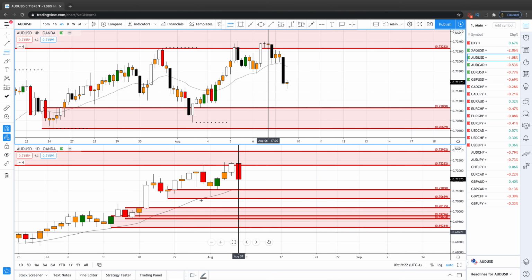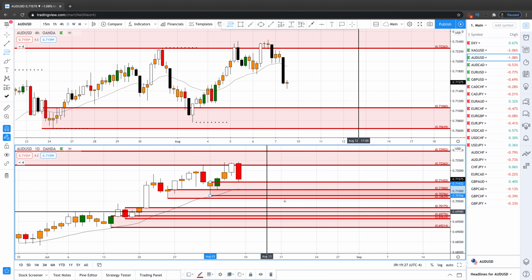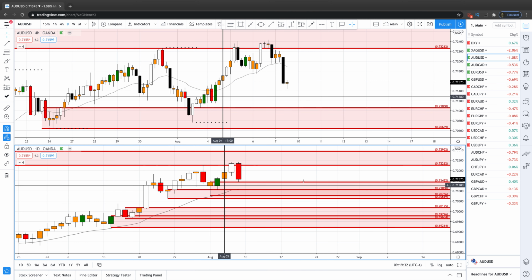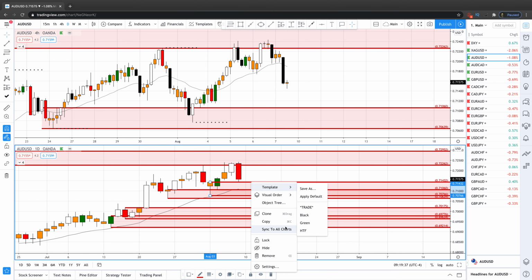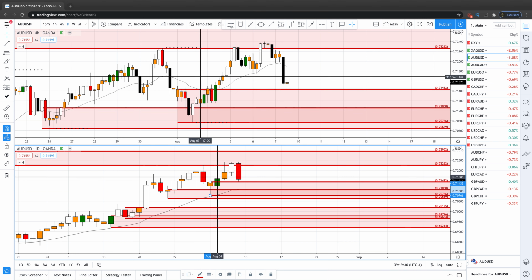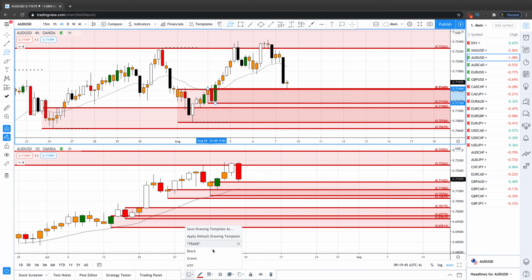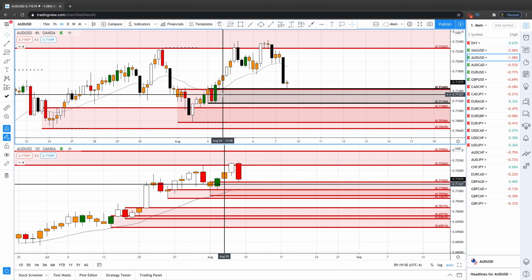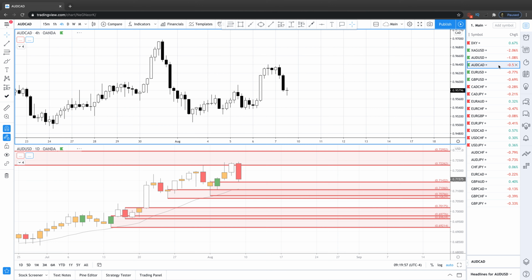Where's my drawing tool? There it is. Something to keep in mind. There's another little zone right there now that has formed. It's a daily zone inside of a daily zone. I don't mind this zone. Got an engulfing candle right here. So you know what? I definitely can see myself looking for confirmation in that area. If you don't want to look for confirmation, you can maybe try that zone right there, because there's an engulfing here and an engulfing there as well. So you could see a reaction off that. We'll have to see.